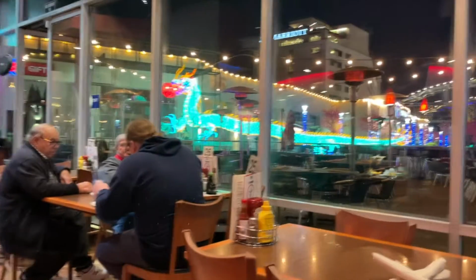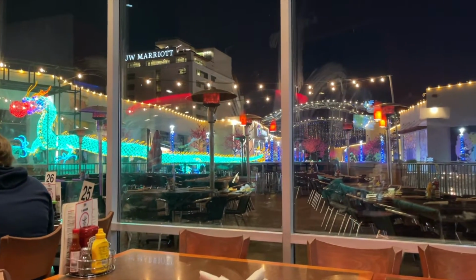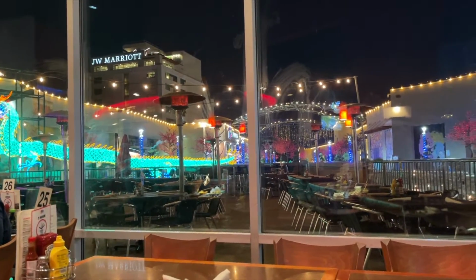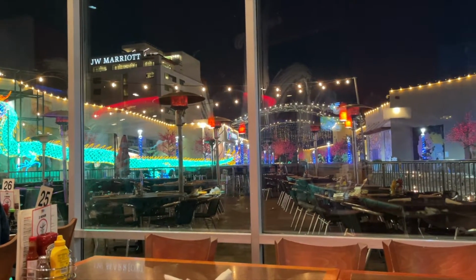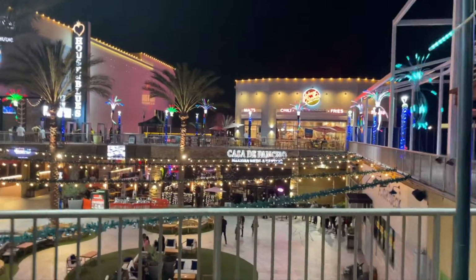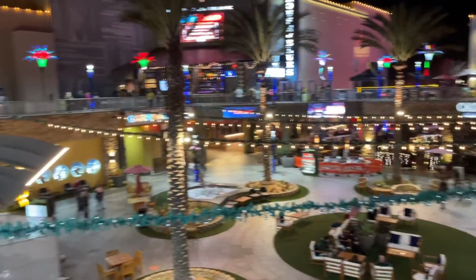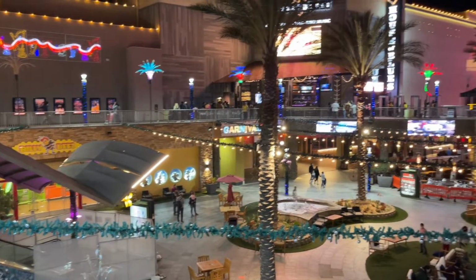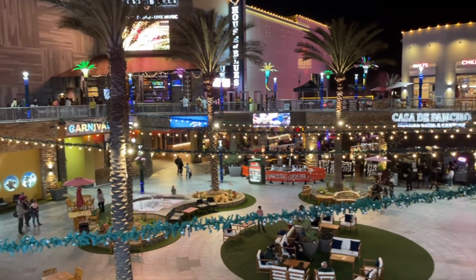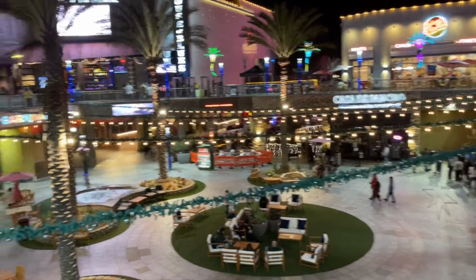It's gotten dark out there now, so we can see the lights a little prettier. They do have outdoor seating and heating lamps as well, though I don't see anybody actually sitting outside. But they have those options. We are done with our meal now, and check out the aesthetic here in the Garden Walk at night. Just the music and the lights. I really like it. It's enjoyable.